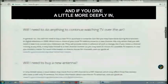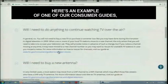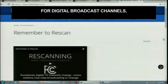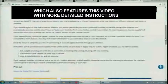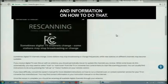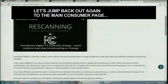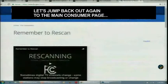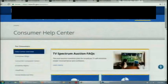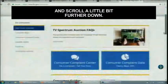And if you dive a little more deeply in, here's an example of one of our consumer guides, this one which focuses on how to rescan for digital broadcast channels, which also features this video with more detailed instructions and information on how to do that. Let's jump back out again to the main consumer page and scroll a little bit further down.